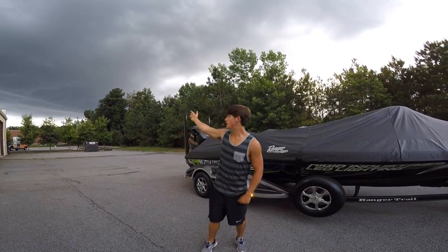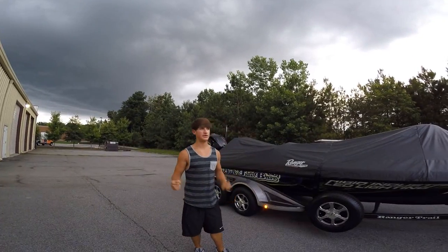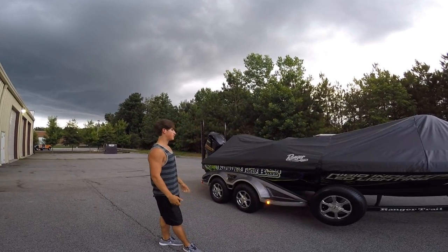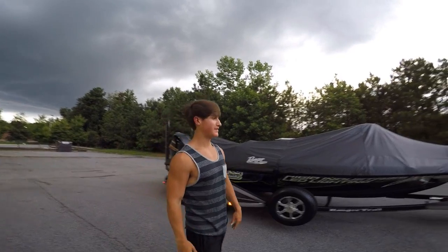Looks like it's about to rain. Leaving out tomorrow morning. Got everything ready so we can just go. Just park the truck in there so it's safe and everything. So we're gonna be gone for a good while. So the boat's looking good. Everything's all right. Had some trolling motor issues, but we got that fixed.